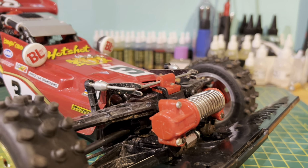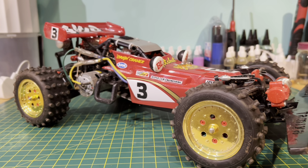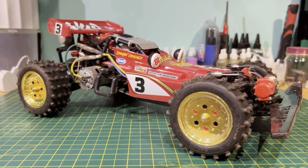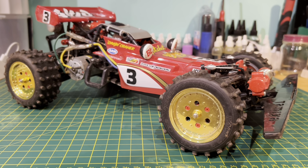Fantastic. One of my all-time faves. Another monoshock at the front. This one just speaks RC buggy to me. When I think of an RC buggy, this is the first thing I think of. Can it do its thing out on the Orchard Raceway in 2024?